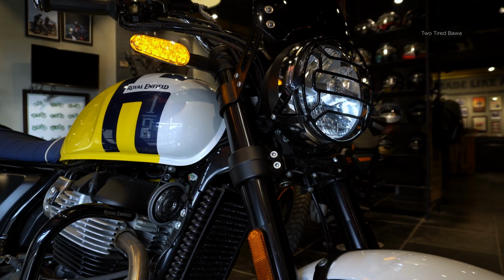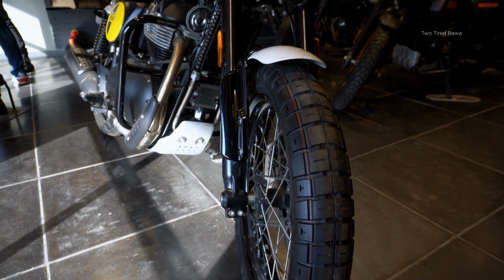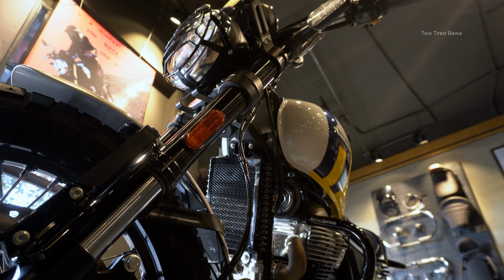But if you want to take it on longer rides and on highways, I would recommend an external auxiliary setup installed on this bike. Now coming to the suspension, this one's on the stiffer side, which means you get solid stability at high speeds and while cornering. But yeah, you might feel some bumps a bit more compared to a softer setup.